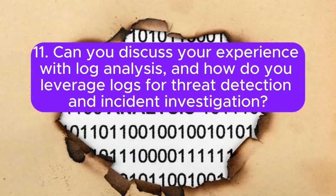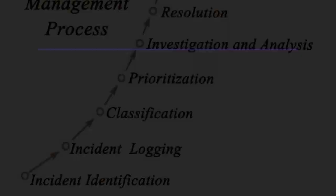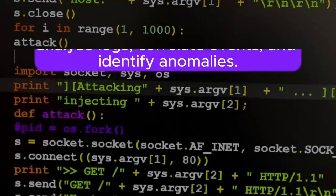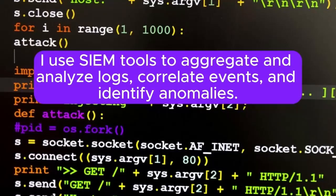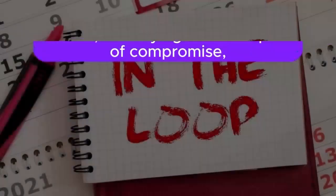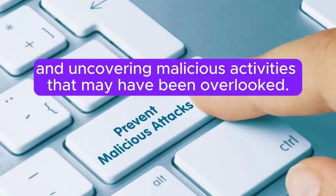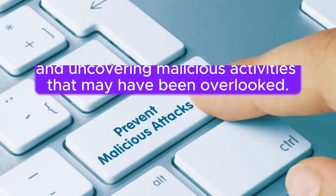11. Can you discuss your experience with log analysis, and how do you leverage logs for threat detection and incident investigation? Answer: Log analysis is fundamental for understanding the sequence of events during an incident. I use SIEM tools to aggregate and analyze logs, correlate events, and identify anomalies. Analyzing logs aids in reconstructing the timeline of an incident, identifying the initial point of compromise, and uncovering malicious activities that may have been overlooked.